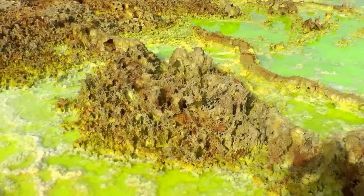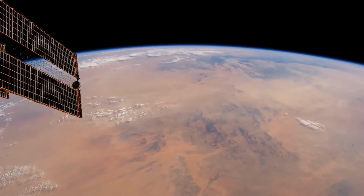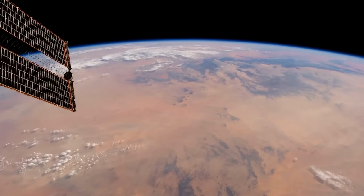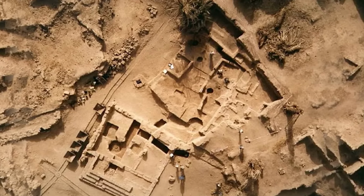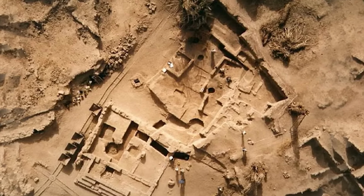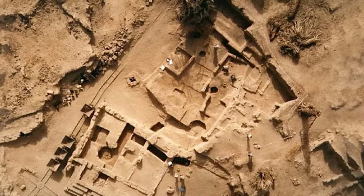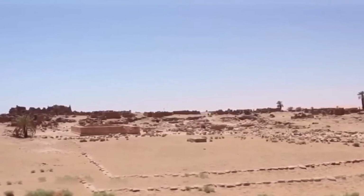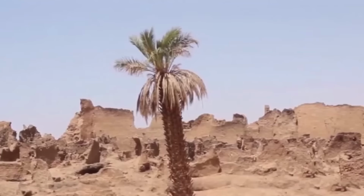Number 8. Thanks to satellite images, scientists made a surprising discovery in the Sahara Desert in Libya. More than 100 fortified castle-like structures were found, dating back approximately 2,000 years. These constructions are the work of the ancient Garamantes civilization, about which little is known. This find is valuable for historians and archaeologists.